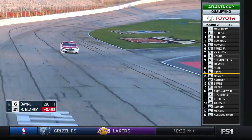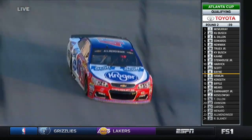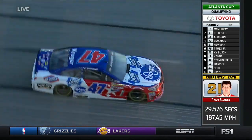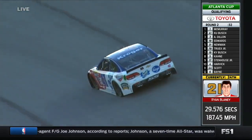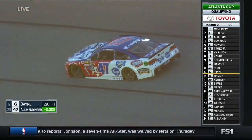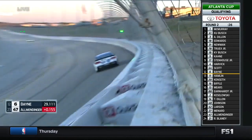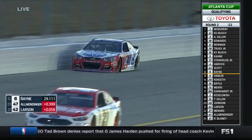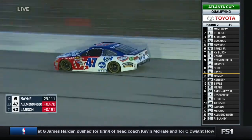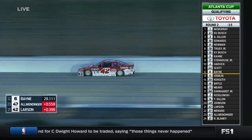Ryan Blaney trying to move on. Trevor Bayne holds the hot seat. I believe this is Allmendinger's second time out in this round. Blaney 24th. Here's the Dinger. Hey guys, I look at our top 12 right now. 8 of them ran faster this round than they did in round 1. So obviously they made their car better. Maybe a couple of them saving a little something. I think they are, Larry.